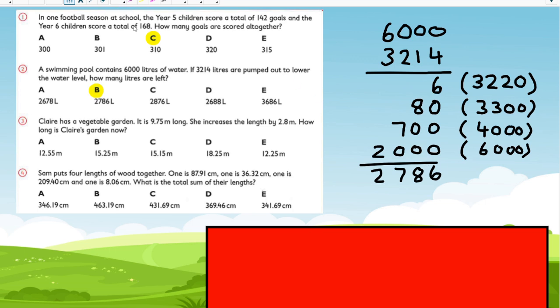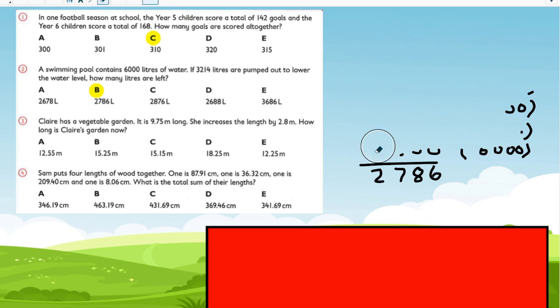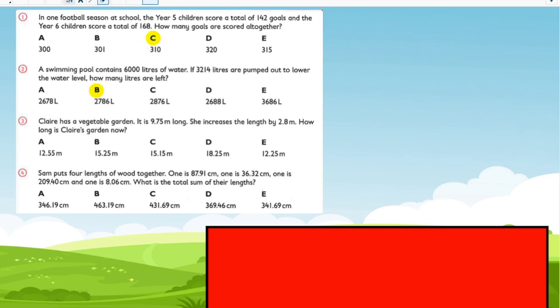Now moving on to question 3. Claire has a vegetable garden. It's 7.75 metres long. She increases the length by 2.8 metres. How long is Claire's garden now? So I'm just going to rub out our jottings from our previous question. And we're going to make sure that we lay this out. So we do know, of course, we're going to be using addition. That's important. You could always put the operation there.